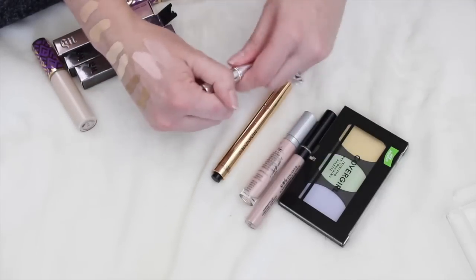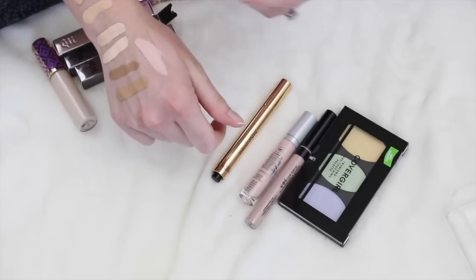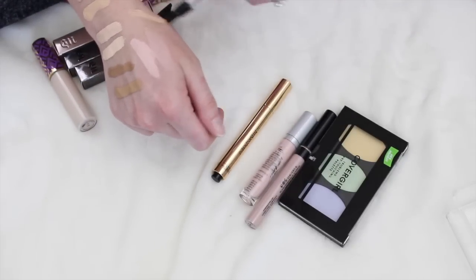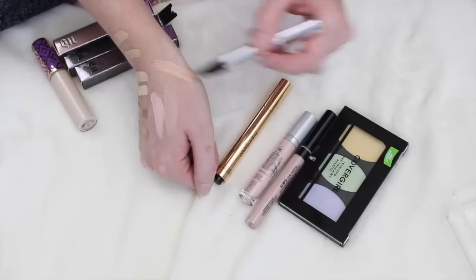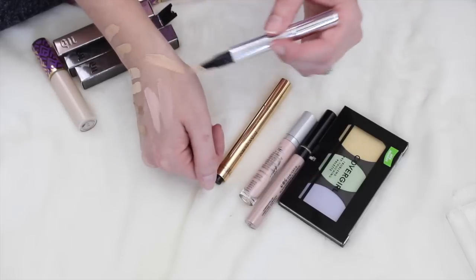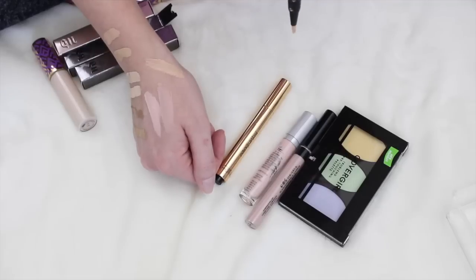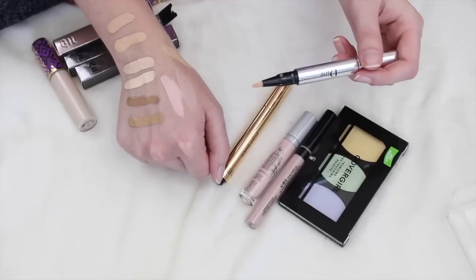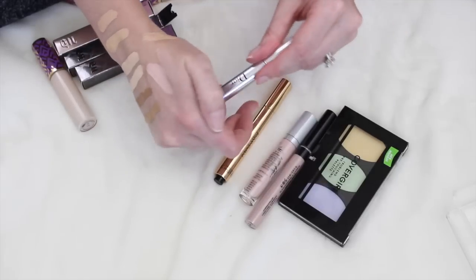The Dior Skin Flash, I've had this for a while too. I think this is actually a concealer. Yeah, that is definitely more of a concealer, but it has a yellowy undertone. What color is this in? 25? I feel like that would not be a good concealer for me. I think I'm going to get rid of that.